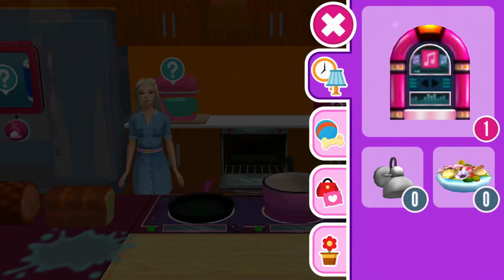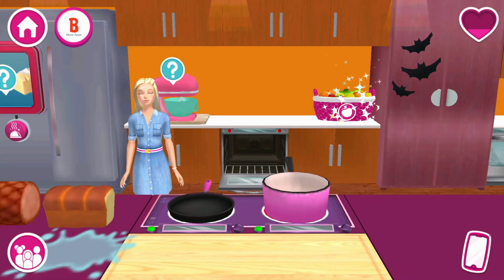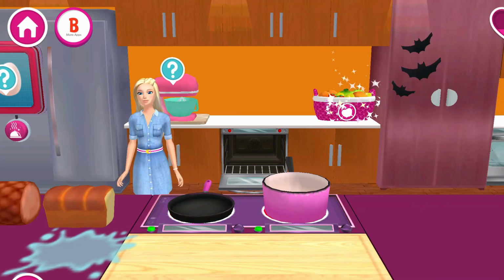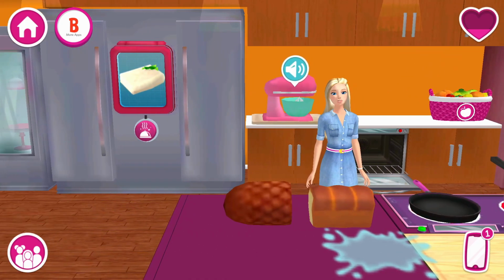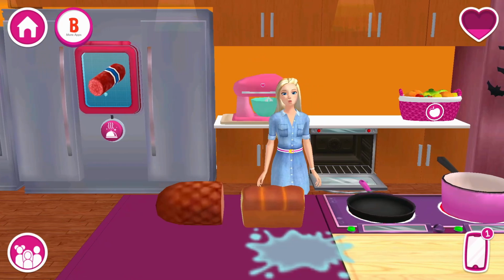This tab is all about decorations you can hang on your wall. The stand mixer is my go-to tool to make dough for my pastries and pizzas. Simply toss a bag of flour in there and watch it go! Whoosh! You can then flatten the dough by using the rolling pin. Did you find it already?